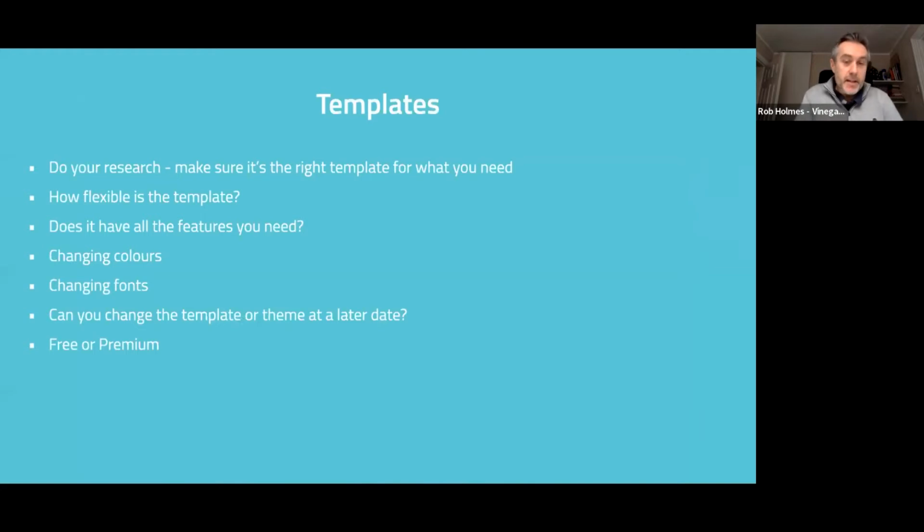With templates, it's all about doing the research and making sure you find the right template for what you're looking for. How flexible is the template? Does it have all the features you're looking for, but also not all the features in the world? I once took oversight of a massive site that had loads of features they weren't using, which meant the site was really slow and awful for SEO, and it didn't achieve what they wanted.